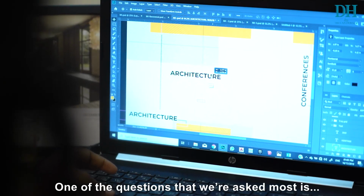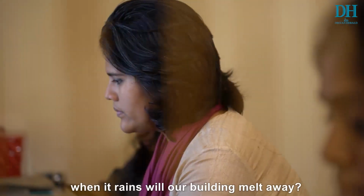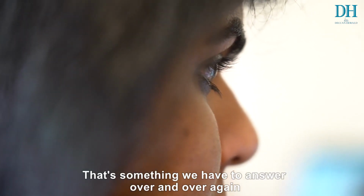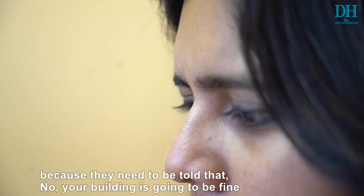One of the questions that we're asked most is why mud? Another question that comes to mind is when it rains, will our building melt away? And that's something that we have to answer over and over again, but we don't mind because they need to be told that no, your building is going to be fine even if it rains.